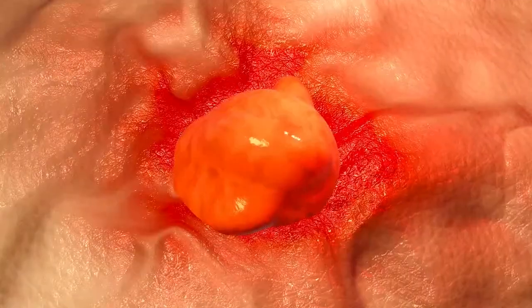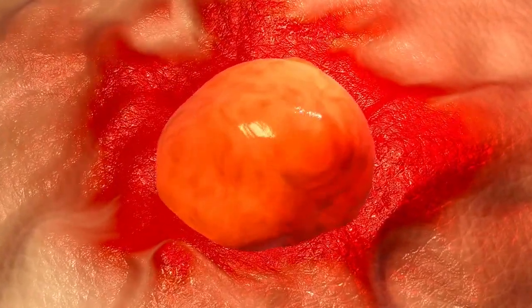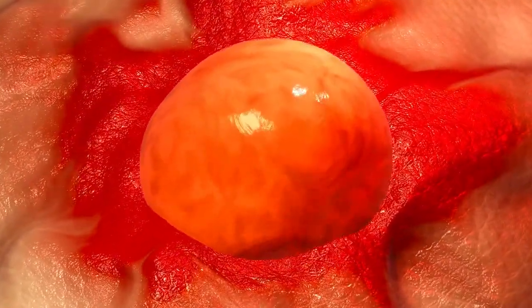B is the border. Normally the border of a mole should be very flat. If you see that the border is looking a little elevated and a little raised, it's not all right, so that needs checking. ABC, and then the D is diameter. Diameter is a very broad term. Normally we say something bigger than a pea size, but not all big moles are dangerous. Only if they start spreading rapidly, that's when we have to worry.